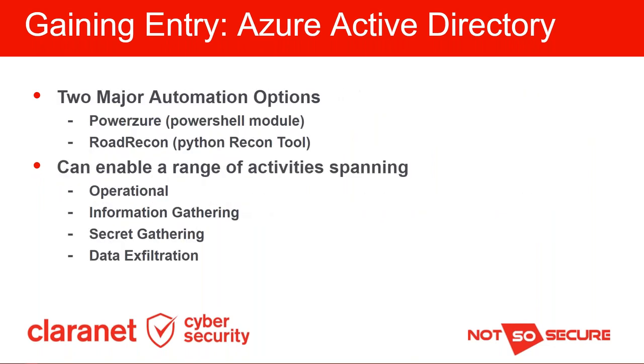Now, they've got some manual commands that we just looked at there for gaining information, but we can take an automated approach as well. PowerShell is an absolutely fantastic tool. I could talk about it all day. It automates lots of not just reconnaissance, but also offensive actions as well, and data exfiltration.